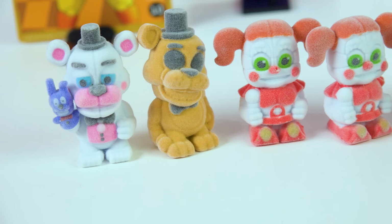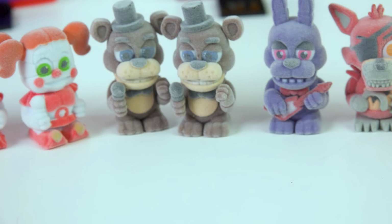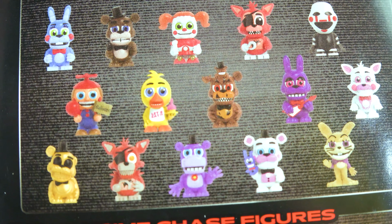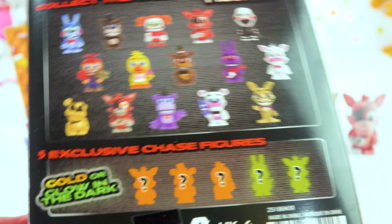These are absolutely adorable. I really like these. I'm happy to add these into my Five Nights at Freddy's collection. I would love to find more of them. I got the ones I wanted, right? Didn't I say Golden Freddy? Circus Baby? I did want to find Chica. I would like to find Chica. I mean, of course, Puppet. I mean, these are fun.